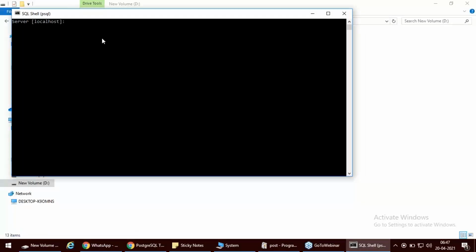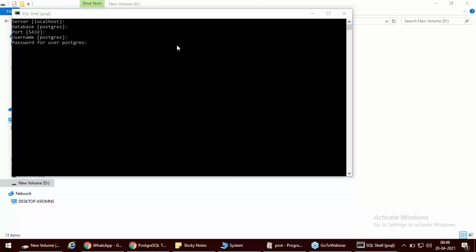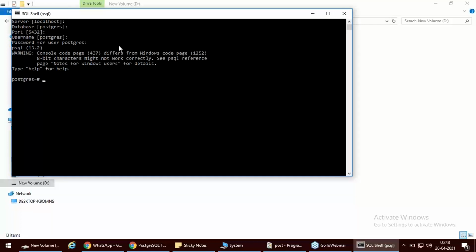Server would be by default localhost. Database would be by default Postgres, and port would be by default 5432. Simply press enter for each of these options. Username is by default Postgres, and for the password, we need to enter the password that you specified at the time of installation few minutes back, and press enter. You will see a small warning.